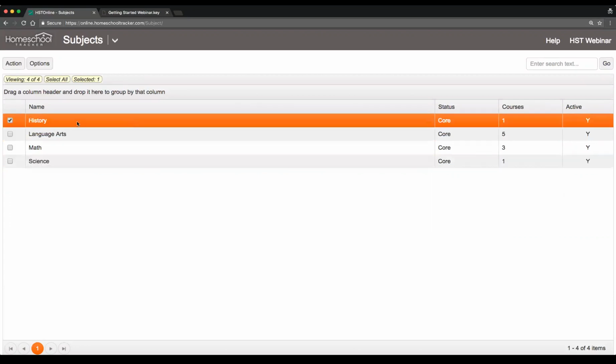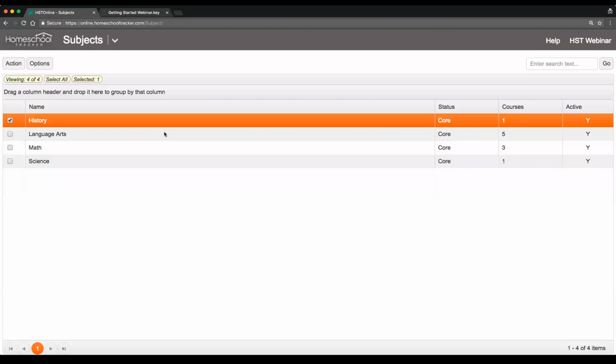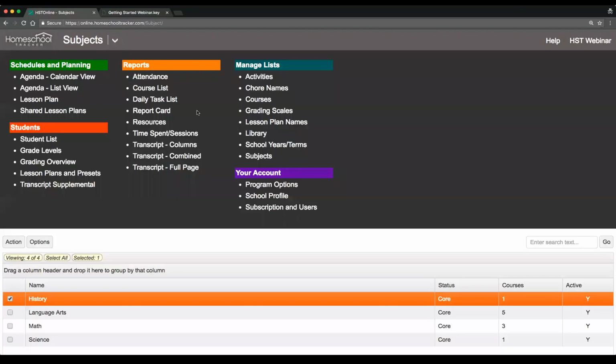So if I open up this history subject here, you'll see that it has a name. I can change it from core or elective. I can see the names of all the courses that are part of the history subject. I can make it active or inactive, but otherwise not really a whole lot going on. If I wanted to add a new subject, I could click on Action, Add, and fill that out and create a new subject. But now let's look at the courses list to see how that compares.